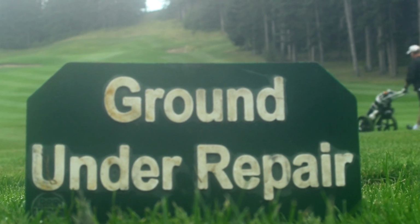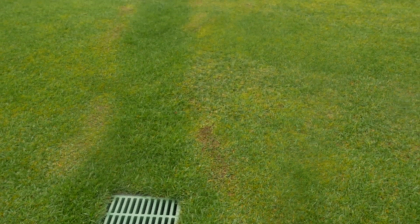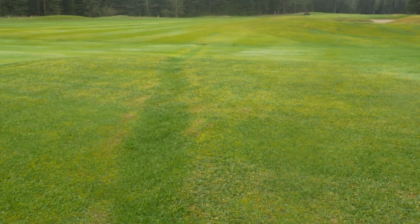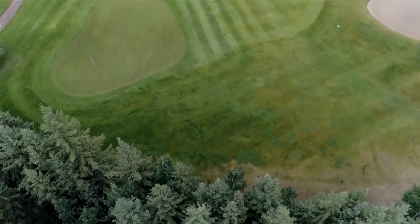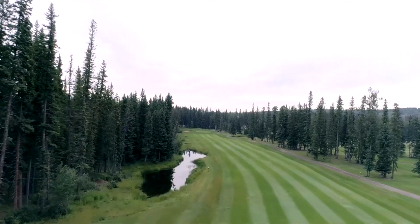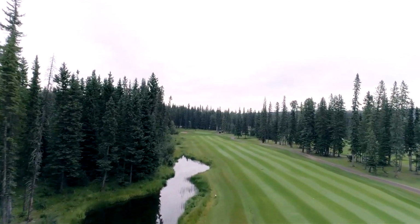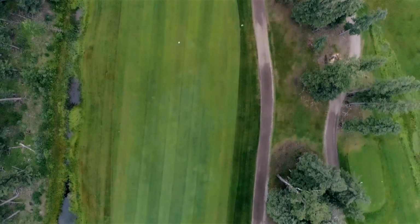So what we've done over the last 10, 13 years is simply put a lot of catch basins and drainage into the ground to try and move the water out of the high play areas into the trees or creek beds. It has improved drastically, and we do get that comment a lot with people who have returned after playing. If they played it 10, 15 years ago and then returned the last few years, they have noticed a big difference.